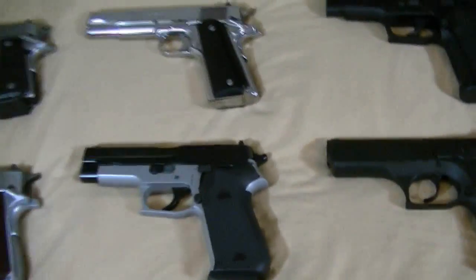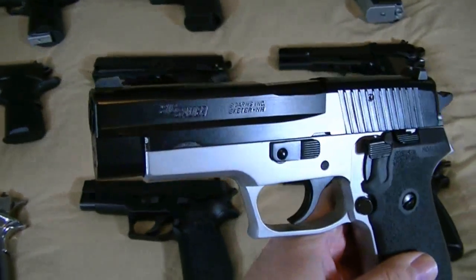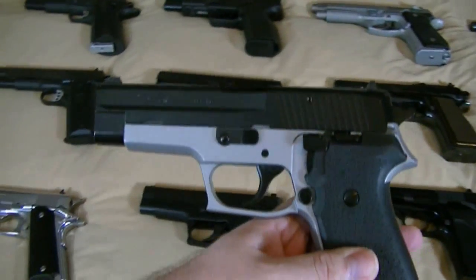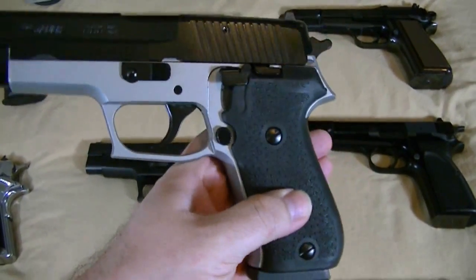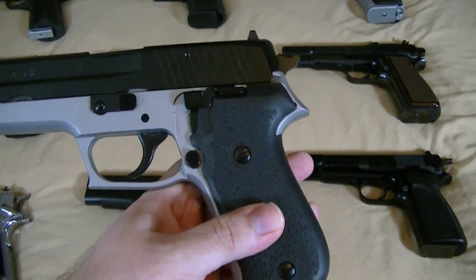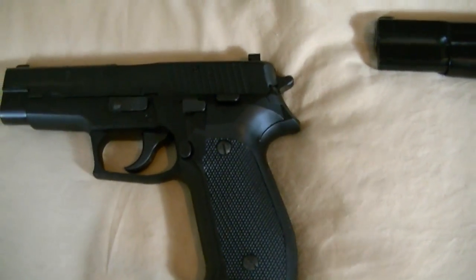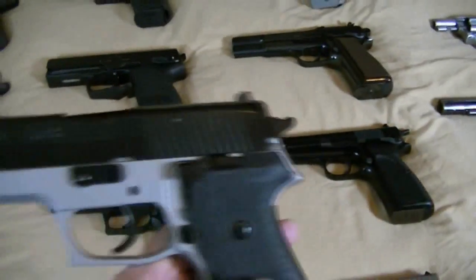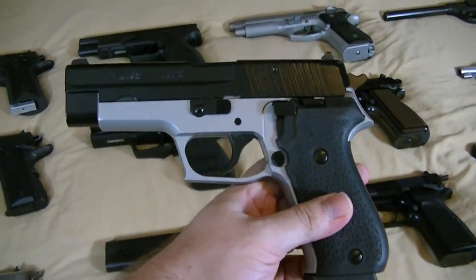Okay, then we got another SIG. This is the P220 in .45 ACP. And I think CCR did the refinishing on it. It's wearing some Hogue grips. It has the pebble grain style. It's supposed to have the checkered ones, which I'd like to maybe find sometime. But yeah, I need to get some more range time with this, but still a very nice looking gun with the two-tone.